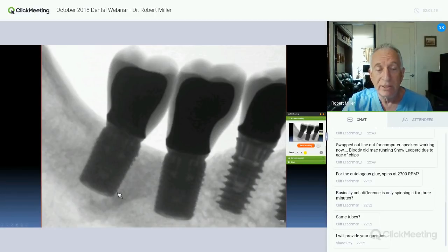And this is my strategy today. In just about every case, I'm going to use a good beta TCP, and the one I use is Cerasorb M. I've been using that for over a decade. Hydrated in autologous serum and or autologous plasma.